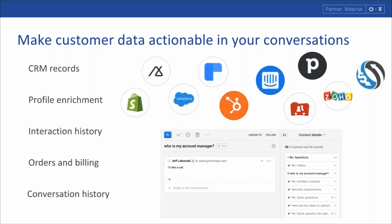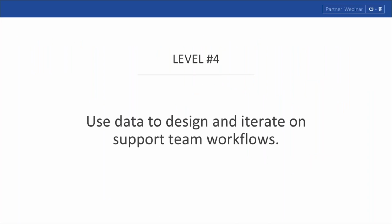If you have just general profile enrichment, you can bring in information from Intercom. And so there are a number of different ways that you can bring in that information to give your agents the context they need. So this brings us to the next section here.